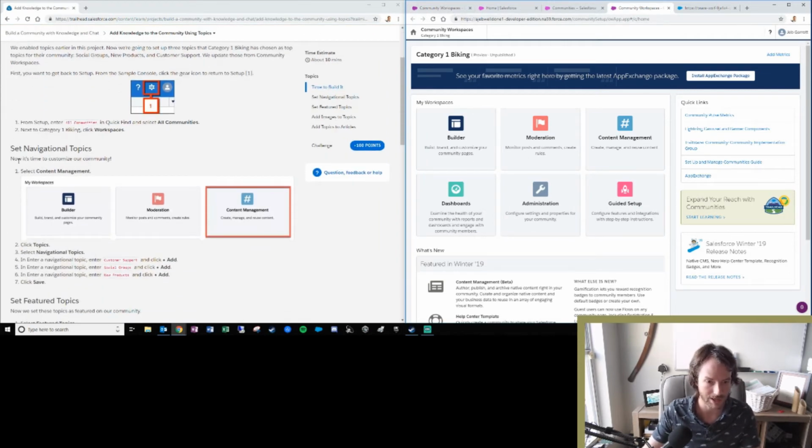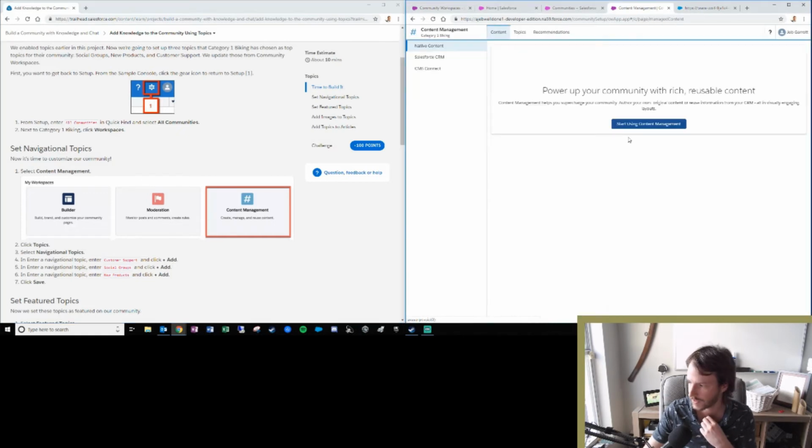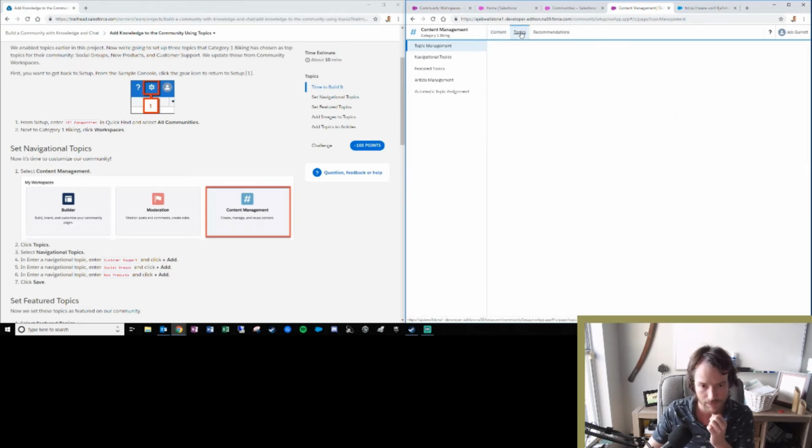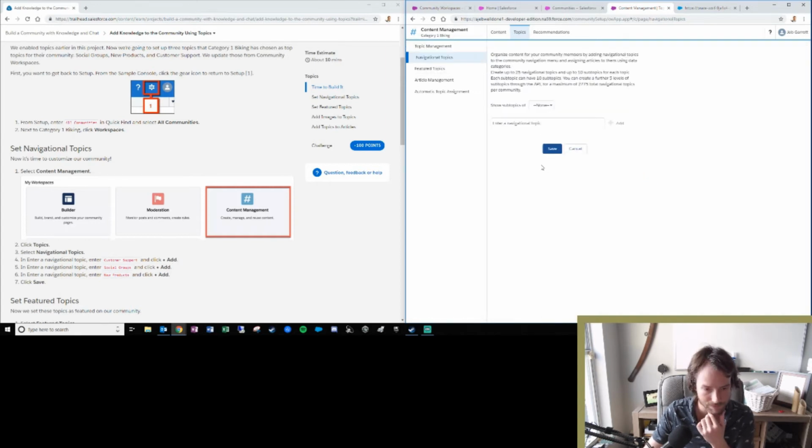Set navigational topics. Now it's time to customize our community. Select content management, right here. Click topics, which is up here at the top. Select navigational topics, over here on the left under topic management. Enter a navigational topic. Enter customer support and click add.